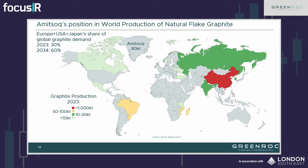The next countries with a significant production are Brazil and countries in southeastern Africa, which collectively only produced about 15% of the world's supply of graphite. And then there's minuscule production in Russia, India, and a few European countries, and then Canada and Mexico. These are the raw materials for active anode materials production. Now, when you look at the demand in 2023, last year, Europe, the United States, and Japan's collective share of the demand for this material was about 30%. So 30% of all graphite produced in the world went to the industries in these countries.